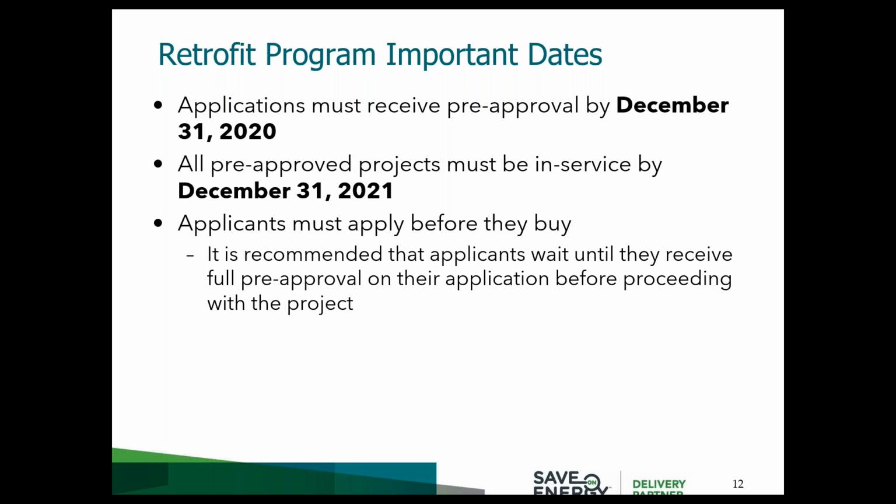Okay. And what's the maximum amount that you could potentially receive for either program? What's the cap essentially? So there's no cap in the incentive, but it cannot exceed 50% of your project cost. So the incentive is always capped at 50% of eligible project cost.